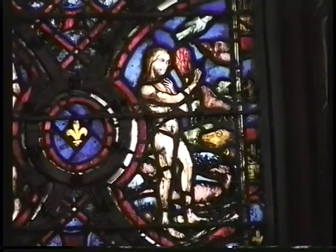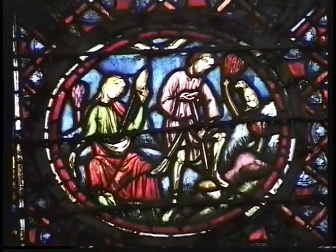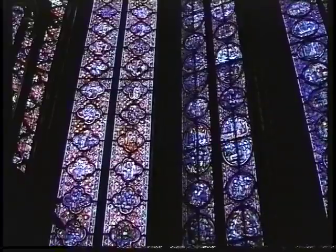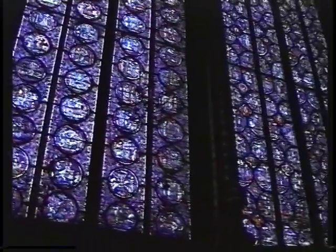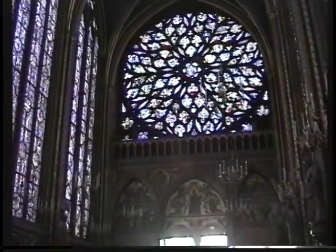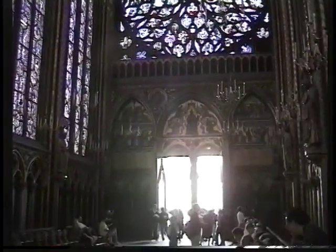There's something like 1,000 pictures on the windows here. Because back in the Middle Ages, most people were not literate. They couldn't read the Bible. And so stained glass windows were used as teaching aids to tell the stories of the Bible. And the priest would be educating, he'd be telling the stories, and maybe children would be gathered around, or the adults would be gathered around. And it was almost like a slideshow, an illustrated talk with all the different scenes.